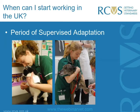Someone trained outside the EU will normally apply to enroll for the period of supervised adaptation to allow them to work in a veterinary practice and prepare for their examinations. Someone trained within the EU who chooses to do a PSA rather than the examinations will also be able to enroll. It should be noted that someone enrolled on the PSA cannot use the title veterinary nurse or student veterinary nurse. We advise instead that they use the title of veterinary nursing assistant or veterinary nursing auxiliary to ensure that the public are not misled. The period of supervised adaptation is generally not suitable for someone undertaking locum positions or on a working holiday, especially if the applicant has no intention of entering the pre-registration examinations.